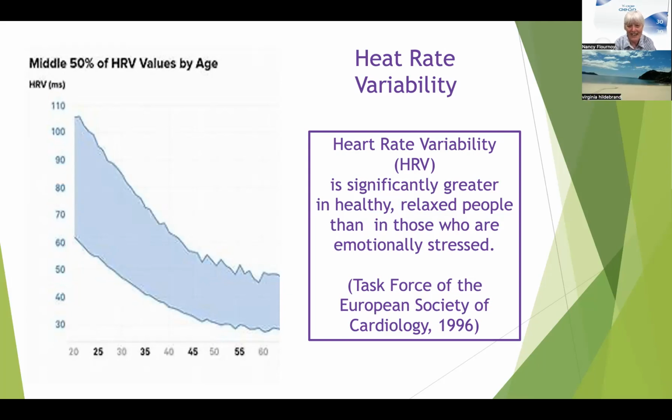to confirm this for ourselves. And here's a little summary comment from the task force of the European Society of Cardiology in 1996, where they declared that heart rate variability is significantly greater in healthy, relaxed people than those who are emotionally stressed. Oh, and look, sorry for the typo at the top.